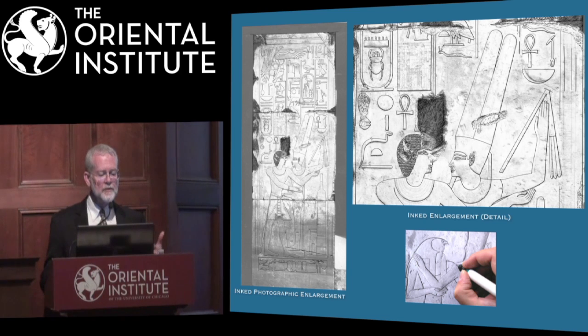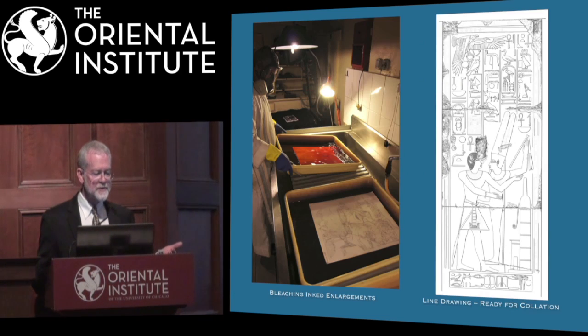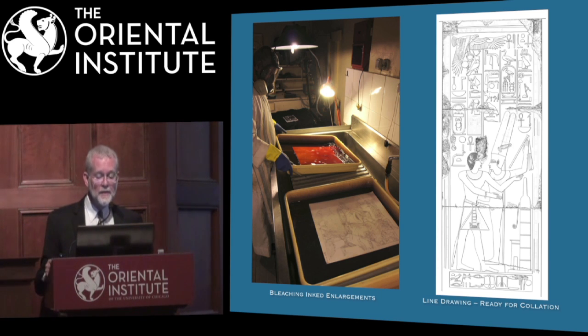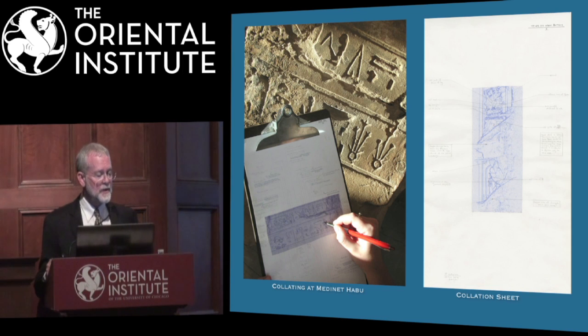Now, even reinforced like this, there are some details that simply can't be seen. So the process goes one step further. The photographic enlargement is submerged in an iodine bath, which completely dissolves the photographic image and leaves just the pen and ink drawing shown here on the right. That drawing then goes through a rigorous correction process.